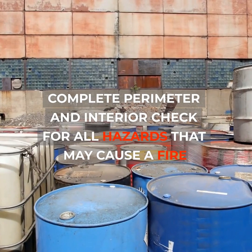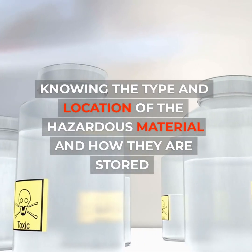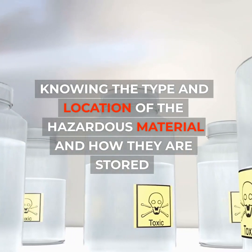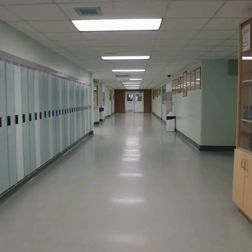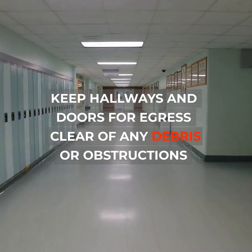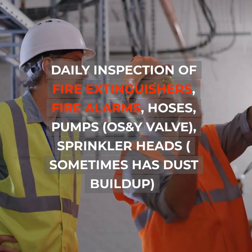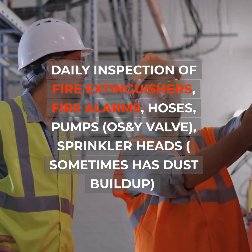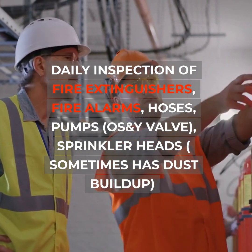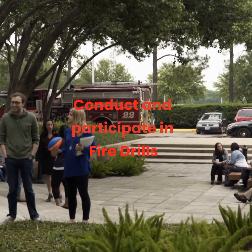Complete perimeter and interior checks for all hazards that may cause a fire. Know the type and location of hazardous materials and how they are stored. Enforce no smoking policies. Keep hallways and doors for egress clear of any debris or obstructions. Daily inspection of fire extinguishers, fire alarms, hoses, pumps, OS&Y valve, and sprinkler heads, which sometimes have dust buildup. Conduct and participate in fire drills.